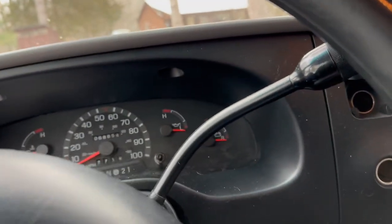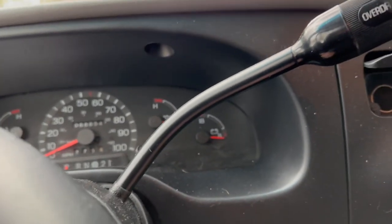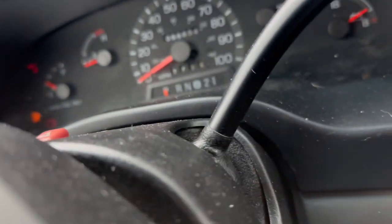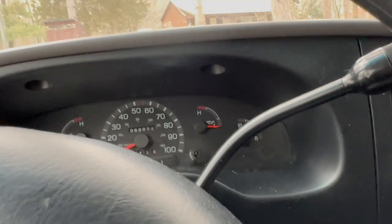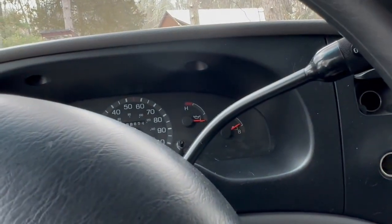I'm gonna turn the key. There'll be a little thing that says wait to start. Come on, brand new iPhone. And it'll stay on for a little bit based on how cold it is. Then when it goes off, I'm just gonna start it up.